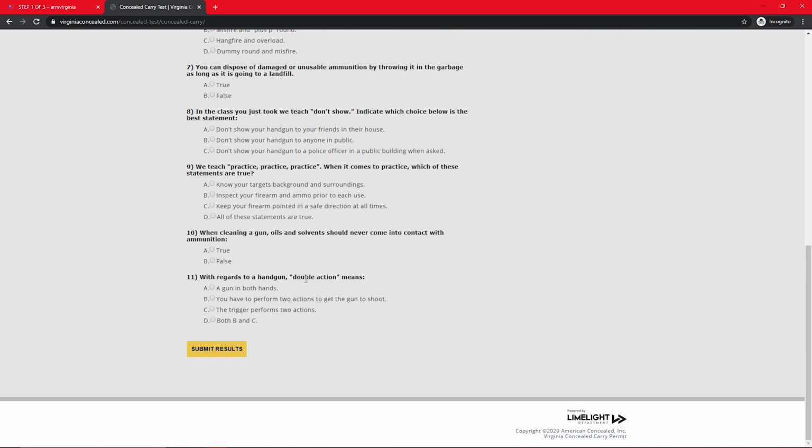Once you fill out this test, you can click to submit your results, and then you'll have to pay. It's great because they let you take the course for free and redo the test as many times as you want until you pass. Once you pass the test, you pay. It's like $60, and they email you your certificate for passing the firearm safety course.